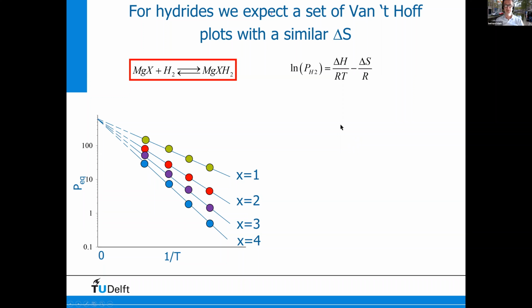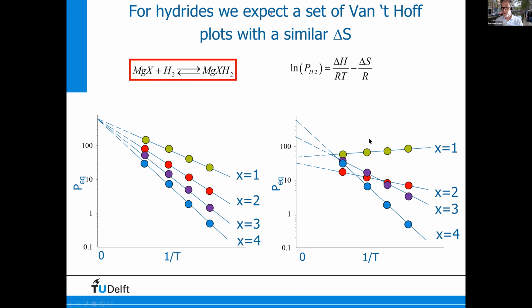Now I have to say something else, which is a bit strange, because in principle, if you look at this kind of reaction, magnesium, maybe a magnesium alloy, MgX plus hydrogen, gives you magnesium hydride, you would expect that the entropy of this reaction is fully determined by the hydrogen. So you lose 130 joules per K per mole, because that's the entropy of hydrogen in the gas phase. The entropy difference between the solid magnesium and the solid magnesium hydride should be very small. So actually you would expect these kind of lines, all straight and all ending up in this point at 130 joules per K per mole. Actually what we observe is something like this.